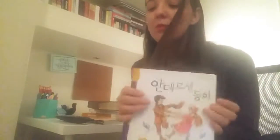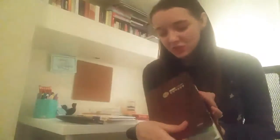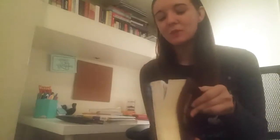But I had a couple other children's books too that were a lot easier, but I read those and went through those, and then I gave them to my friend who was learning Korean. So I don't have those anymore. And I also have a Korean-English Bible, where half of it is in Korean and half is in English. This was given to me, and I really like it. It's really nice. The only downfall is that it's super heavy because it's basically the Bible times two. But it is really nice.